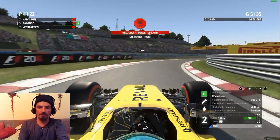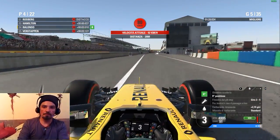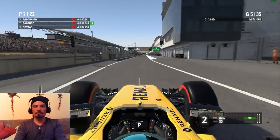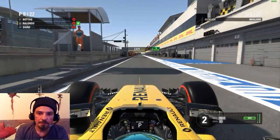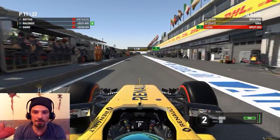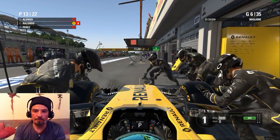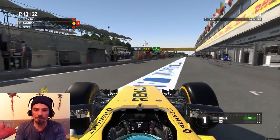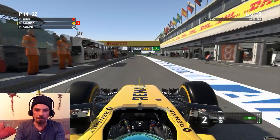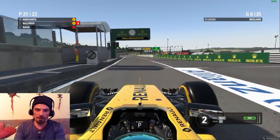Very narrow entrance. And here we go. Oh, now let's change these tires rapidly. Up to the soft compound. Come on, let me go through.